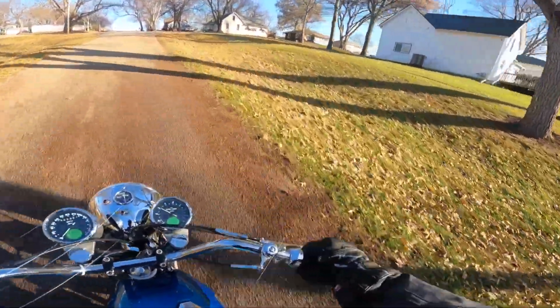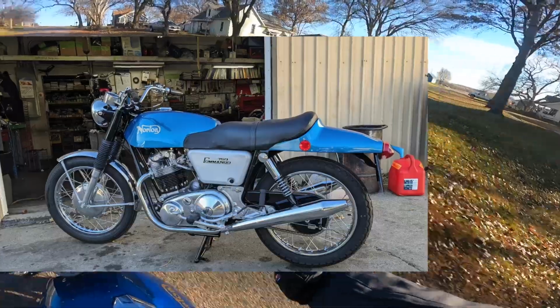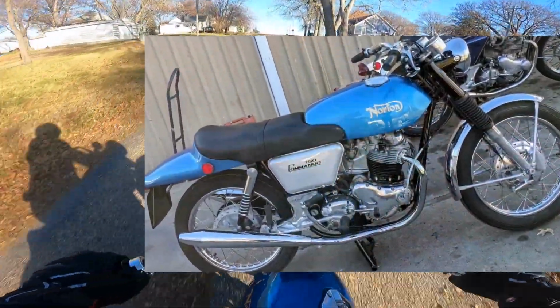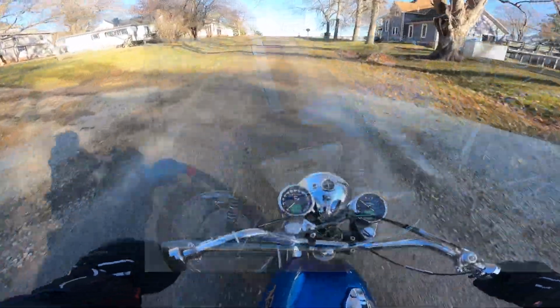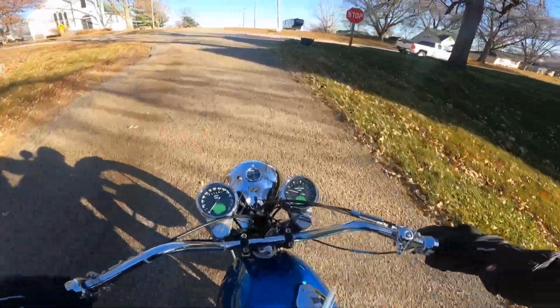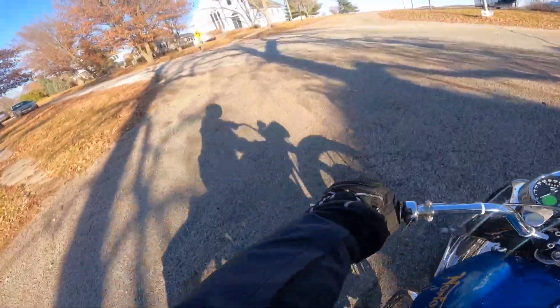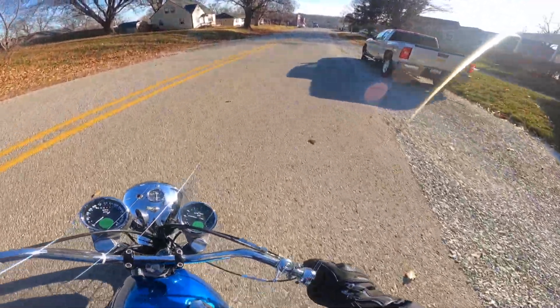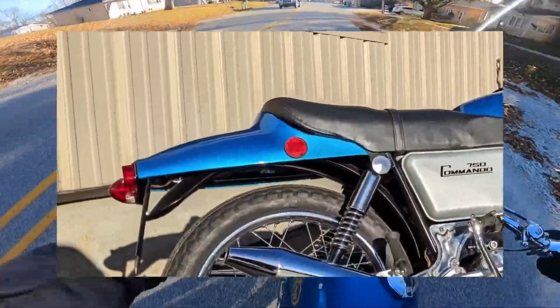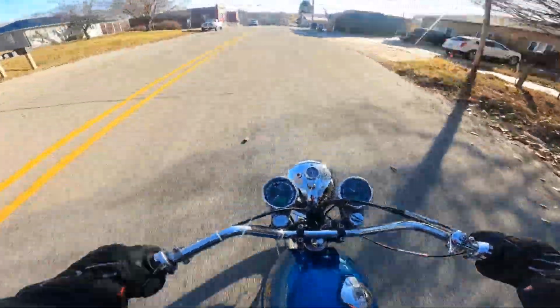So these were Bike of the Year from 68 to 73 or something like that for various different magazines. Introduced at the end of 67 as a 68 model. That's what this year is. This is a 68 model. It's got the Fastback tail. I call it a speed tail or a boat tail. Just a really neat looking motorcycle.